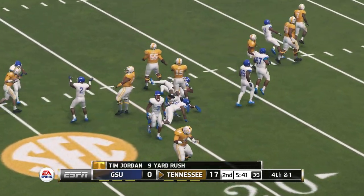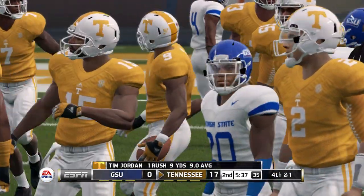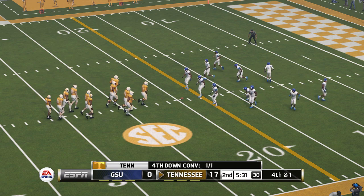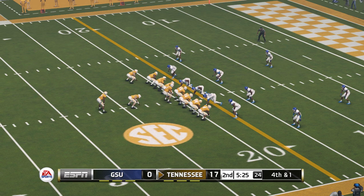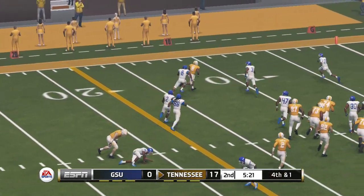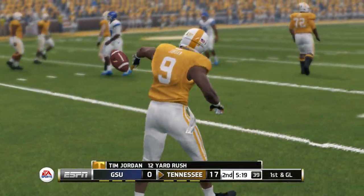And they're not going to get it. Great stop. That'll bring up fourth and one. It's fourth down, and they're going to try to go for it. And this is what power football is all about, folks. Jordan gets a call. They'll bring him down at the 8-yard line.